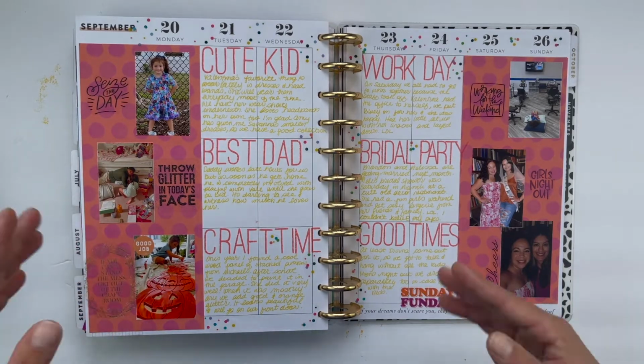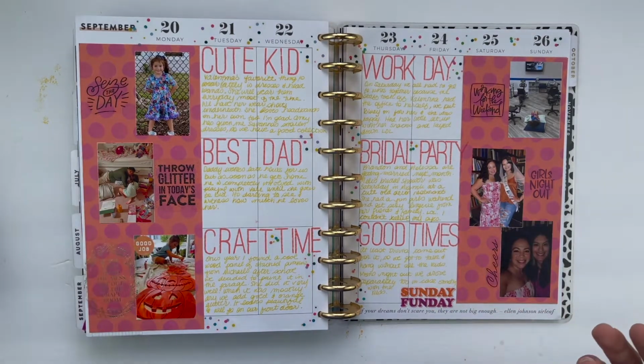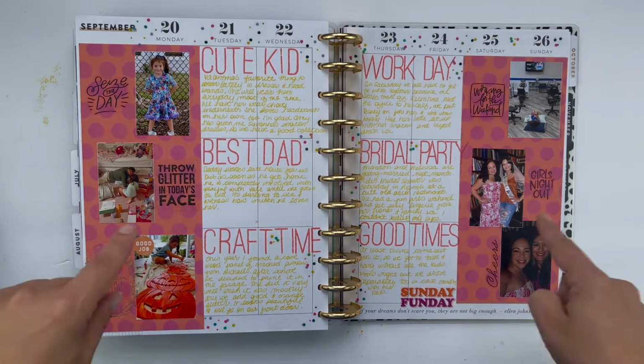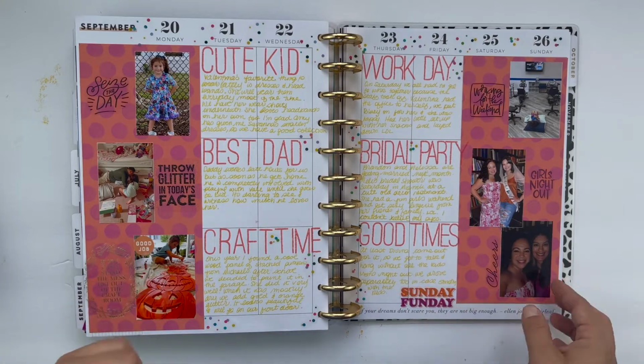For me, my planner for tasks and to-dos and appointments, I keep just functional. I don't really pretty plan, but I always use my Happy Planner stickers in my memory planner.